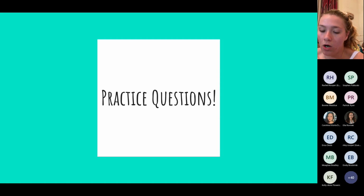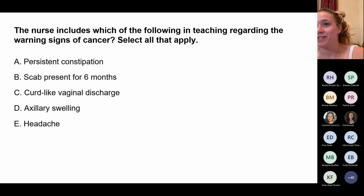All right, now I have some of your regular practice questions that you are more likely to see on your upcoming exams. Very true, the toothbrush question always trips everyone up. So, which of the following are warning signs of cancer? Select all that apply. Remembering your caution helps a lot too.